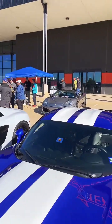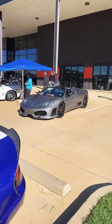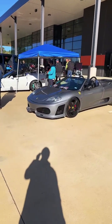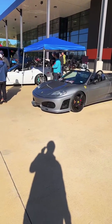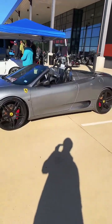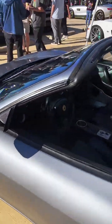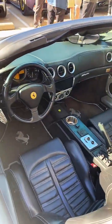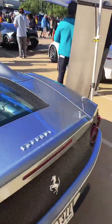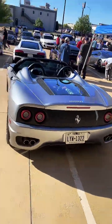And that 360 is pretty sick. Look at this 360 back here. This thing is pretty sick right here. I like the way this looks. It almost looks like a 430, but it's not. It's a Ferrari 360 Modena, however you want to pronounce it. This one looks pretty nice, though. I like the wheels. The aftermarket wheels really fill out the wheel wells on these. Yeah, this is definitely a 360. Looks good.